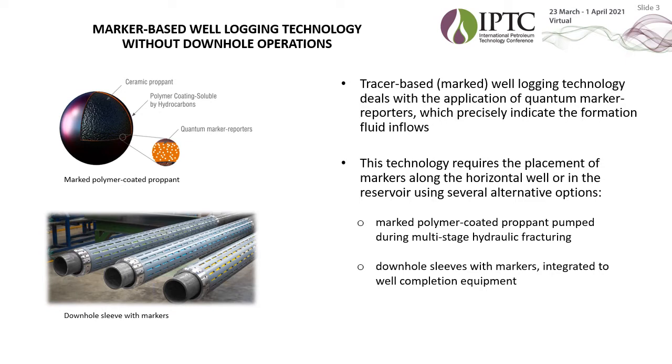Tracer-based technology is a well logging technology which has quantum marker reporters integrated in the shield, and they precisely indicate the formation fluid inflow. This technology requires installing markers in the well by one of the following methods. First, pumping polymer-coated proppant during multi-stage hydraulic fracturing, if the well requires this job, or run-down hole sleeves integrated into the well completion equipment. They also have markers, but in a different shape. So for this job, option 1 was chosen to be implemented in Kandinskaya oil field.